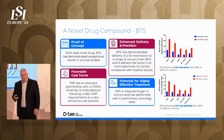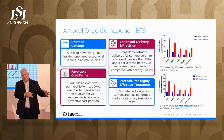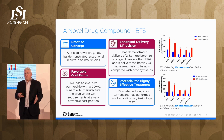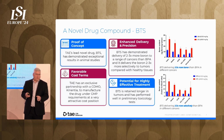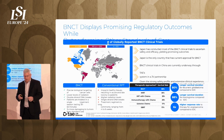We've developed a new drug called BTS, which we've shown in animal experiments we can deliver twice the amount of boron as the existing drug that we're using in patients, BPA, and we can also deliver that 2 times more selectively. So this means that we can deliver significantly higher radiation doses to tumor cells while delivering half or less the radiation dose to healthy tissues. So we think this will be a very big deal and will move the field forward.